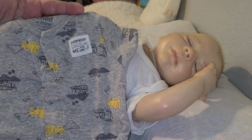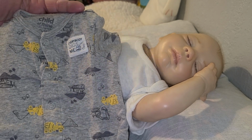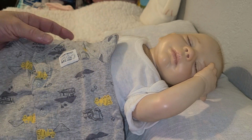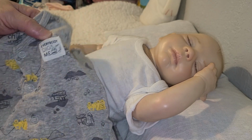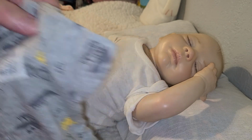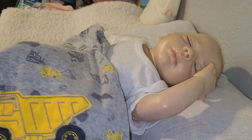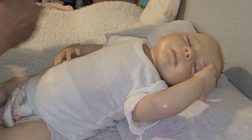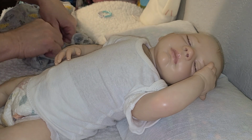This here is a heather gray background. It's a little romper, and it has bulldozers and cement trucks and tractors and all kinds of working type vehicles, and it's got a little patch on it that says "Everybody digs me," and then on the back, on the bum, is a little dump truck. Isn't that so cute? I'm going to put this on Steven for trains, tractors, and trucks.